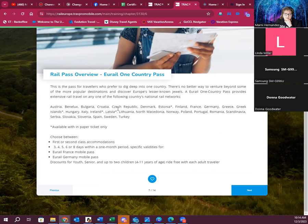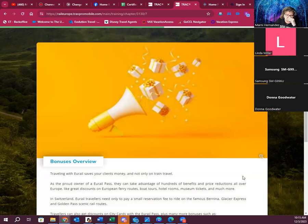And so again, all these countries are available with paper ticket only. Again, you can choose from first or second class accommodations, 3, 4, 5, 6, or 8 days within a 1 month period. Specific validities for Eurail France mobile pass and Eurail Germany mobile pass. Discounts for youth, senior, and up to two children ride for free with each adult traveler.